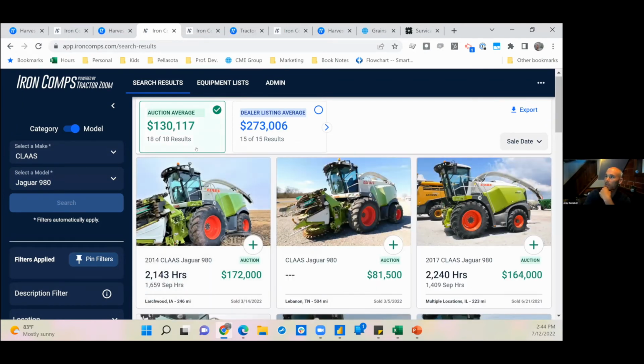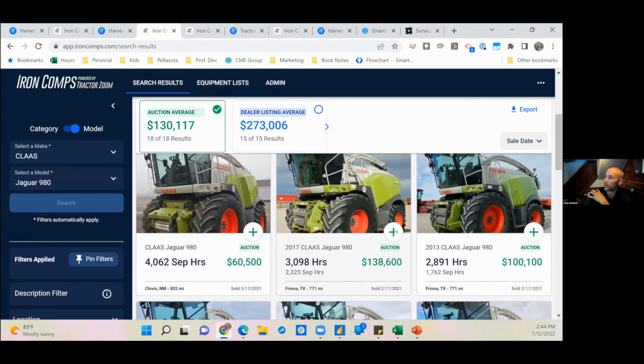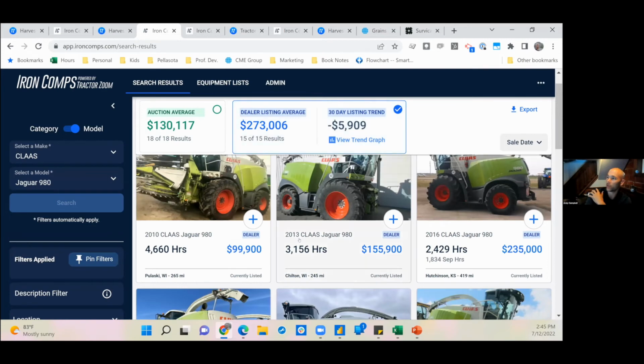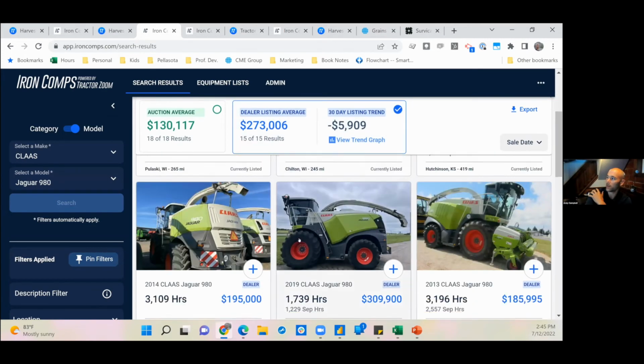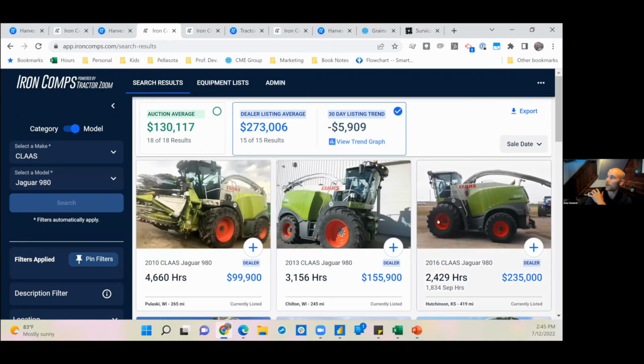So I can look within auction averages and see how many of those I want to add in. And this is to find comparables. I can go into looking just at dealer lists and which ones of those I might want to consider. This is for data analysis. But a lot of what I do is I also can export this information.